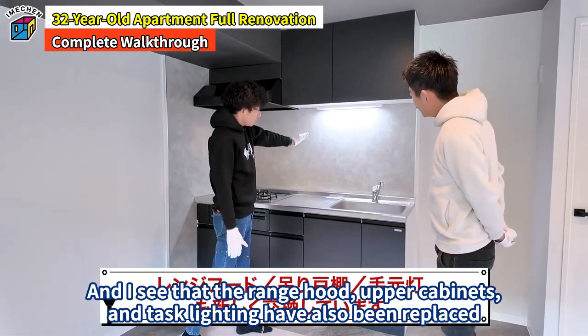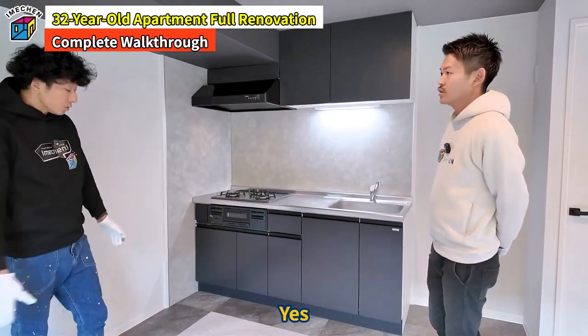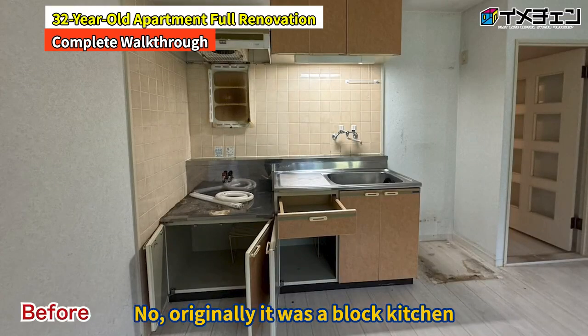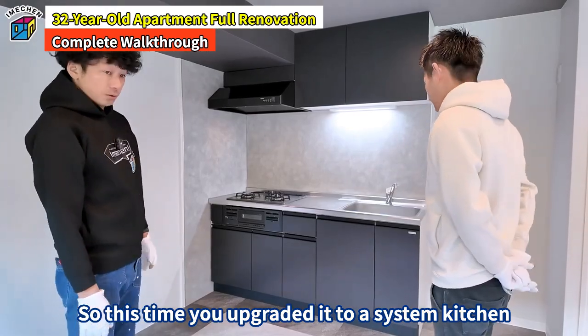And I see that the range hood, upper cabinets, and task lighting have also been replaced. Yes. Was the original kitchen about the same size? Yes, it was. Was it a system kitchen? No, originally it was a block kitchen. So this time you upgraded it to a system kitchen.